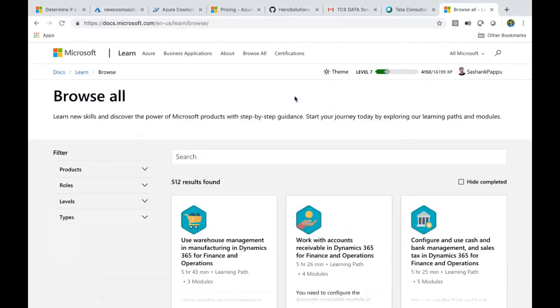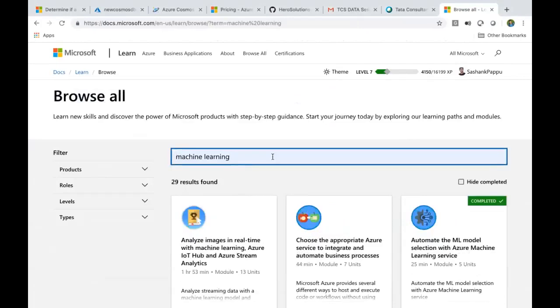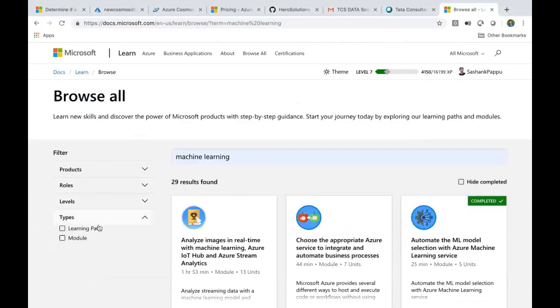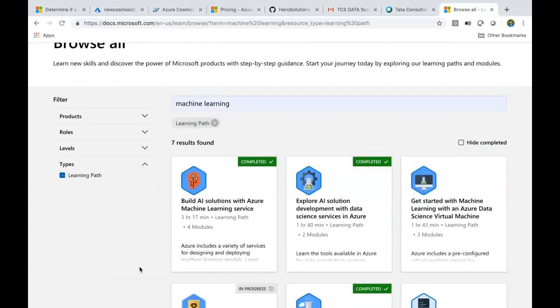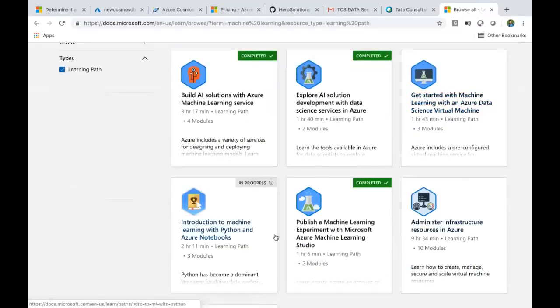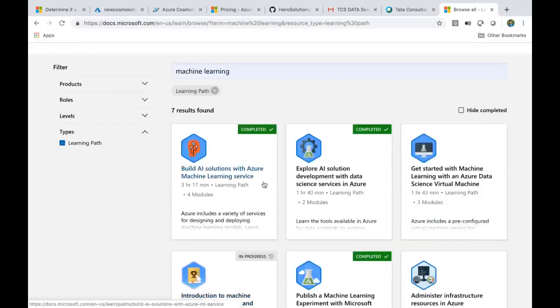So what I'm trying to do here is, let's say I want to go with machine learning. I'm just giving you a random example because everyone is new to this. And I'll say learning path. Now it'll give me the courses saying how you can learn machine learning with all these options. Let's say you want to work with DSVMs, data science virtual machines. You want to work with Machine Learning Studio. You want to learn machine learning with Python and notebooks. Or you want to go with machine learning services, inbuilt services, or deployment models, you can just pick these options here.